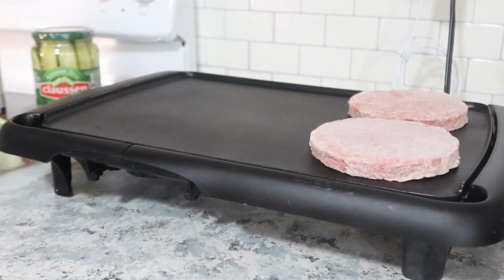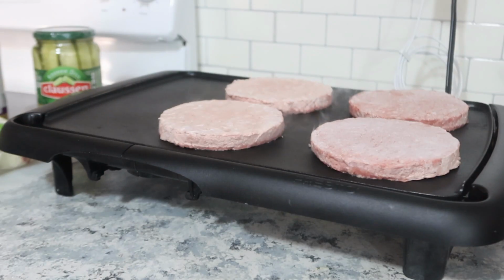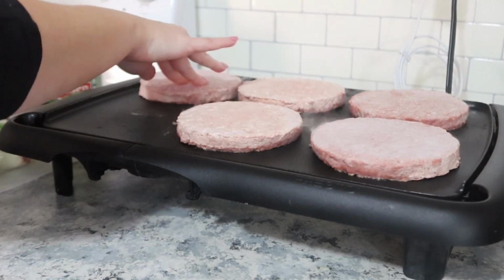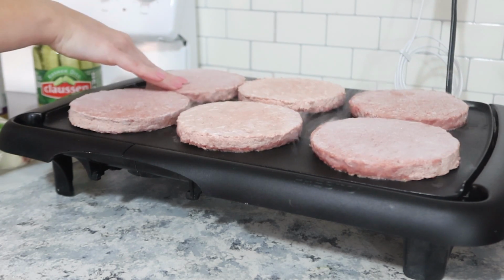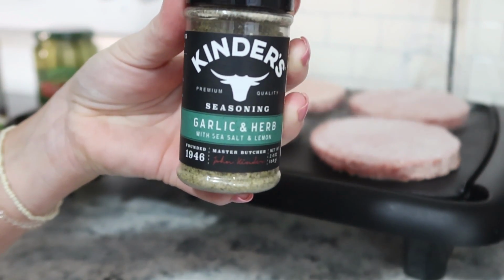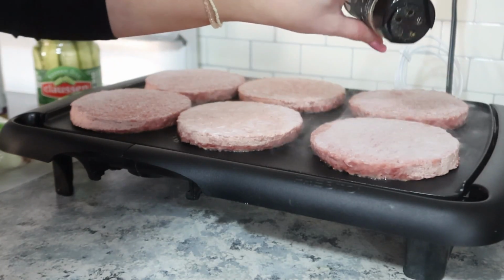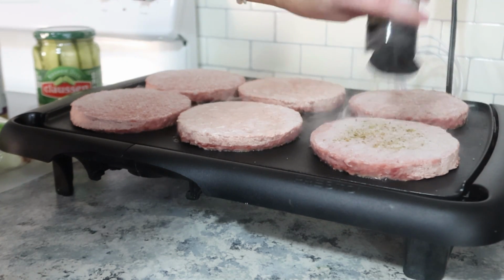I don't usually like frozen patties like this, but these are really good. So I'm using my griddle tonight to batch cook these up at one time. And on 2 of the burgers, I'm going to season them with some of this Kinder's garlic and herb. We had just got it and wanted to try it, and so I just did 2 in case we didn't like the seasoning, and plus my kids are super picky as well. But we ended up really liking this seasoning.